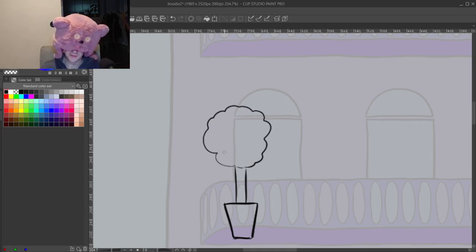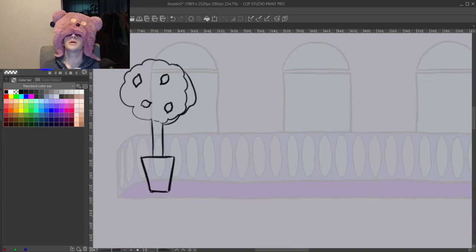Let's just say it's a lemon tree. It's a very thick lemon tree, given lots of fruit. The tree is a little bit lopsided. I think I can make this side come out more. There we go. I think that's enough for now.